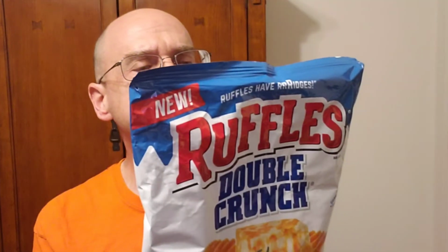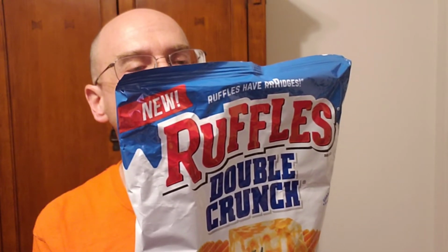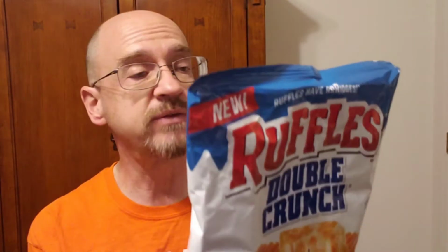There's also a barbecue flavor, I believe it is. I think it might be a spicy barbecue flavor or something like that. But this one caught my interest because Spicy Cheddar Jack, I like everything in that title right there. I like the spicy, I like the cheddar, I like Monterey Jack cheese. This particular bag says that there are about 140 calories in a serving, and 1 serving is about 10 chips.